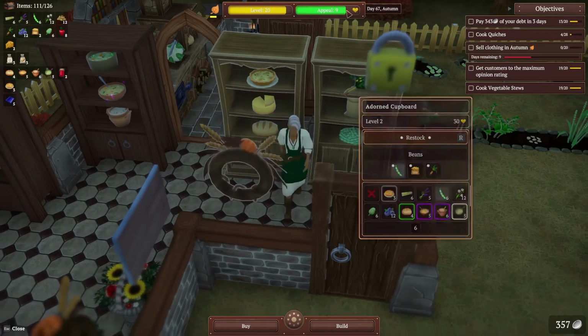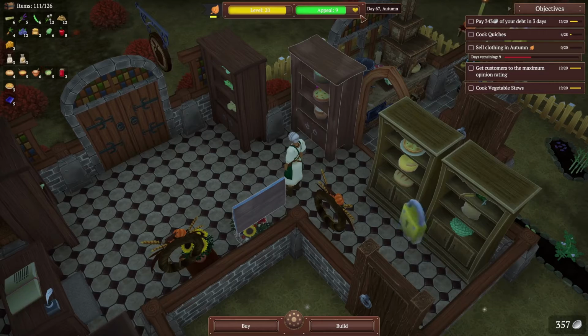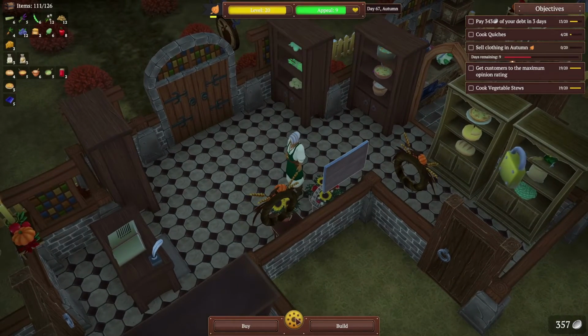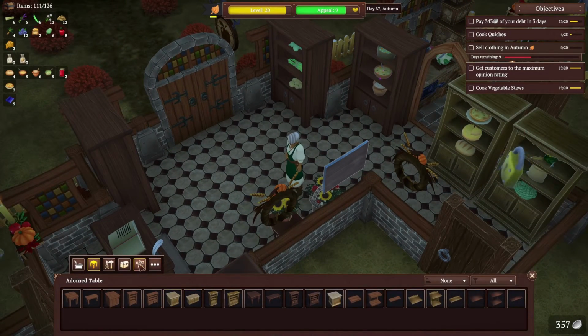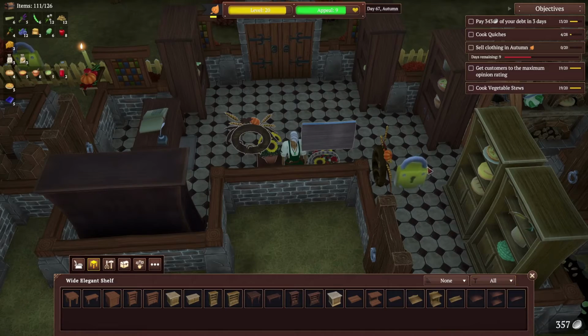So we've crept our appeal up a little bit. It'd be good if we could get something else to get it up to 10. Can we just buy a small fancy item? Or do we want to get ourselves another cupboard? Maybe put another cupboard down there somewhere. Oh, then we need more room.